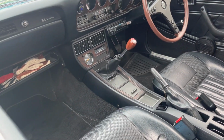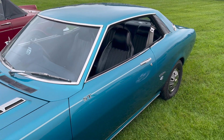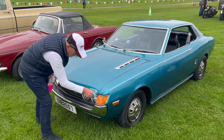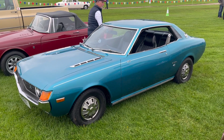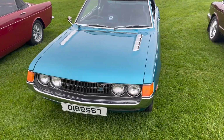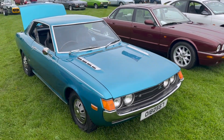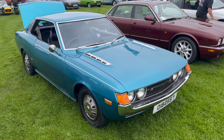Look at that. Mint. Lovely car. Beautiful colour, it's like a turquoise colour. Original colour, turquoise. Very nice car. They handled better than the Capris. Sorry guys, you Capri owners, but this is the car for me here. Absolutely fantastic. In awesome condition. These were rot boxes back in the day. That's why there isn't many left on the road, and it's the only one here.